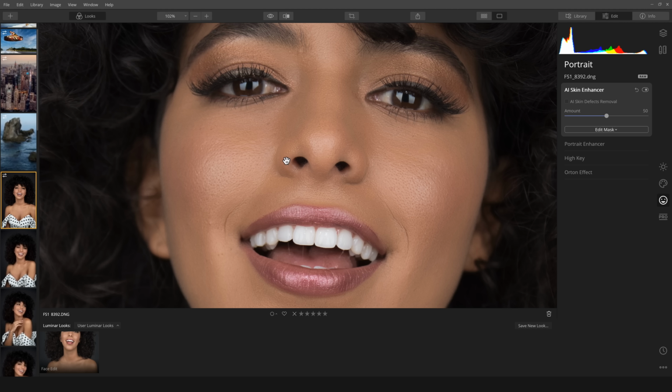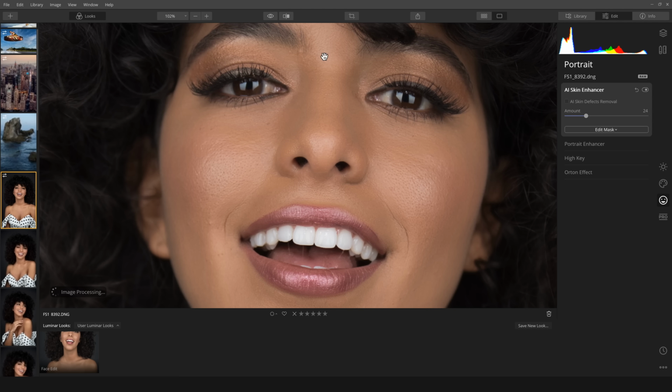Sometimes with our digital cameras too, when you're shooting at 50 megapixels with the sharpest lenses, even at 2.8, the amount of detail that comes out of these cameras is so sharp that sometimes you almost want a little bit of blur on the skin. So I think maybe if I turn this down to something like 24, let's see what this does.